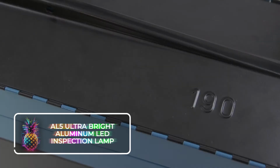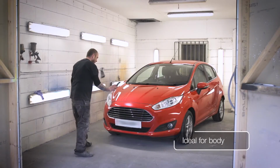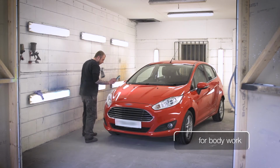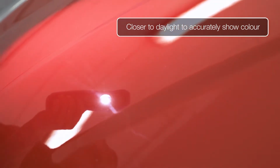A15 Ultra Bright Aluminum LED Inspection Lamp. Checking your car's bodywork requires a bit more than just a quick look with the eyes, but thankfully the A15 Ultra Bright Aluminum LED Inspection Lamp is here to make the job easier than ever.